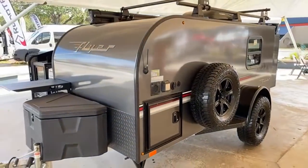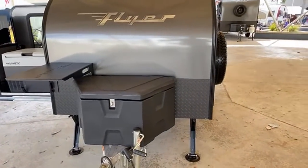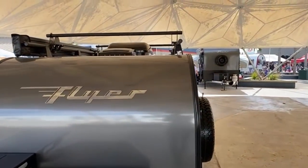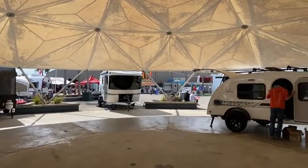Check it out. And then your propane tanks up front. Minimal height on this. This is probably about 6 feet high. You want to get on this one here, the Sol?